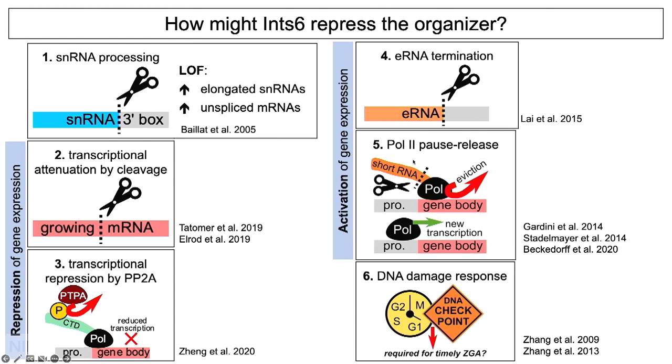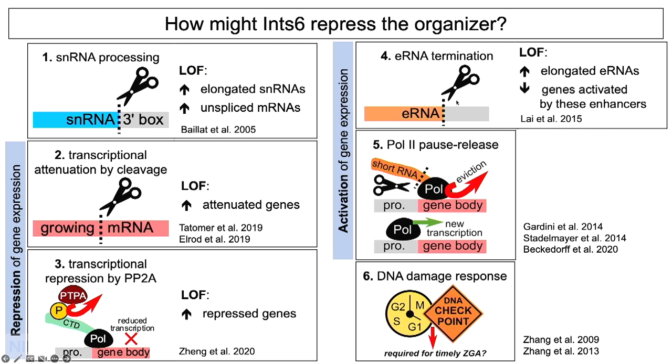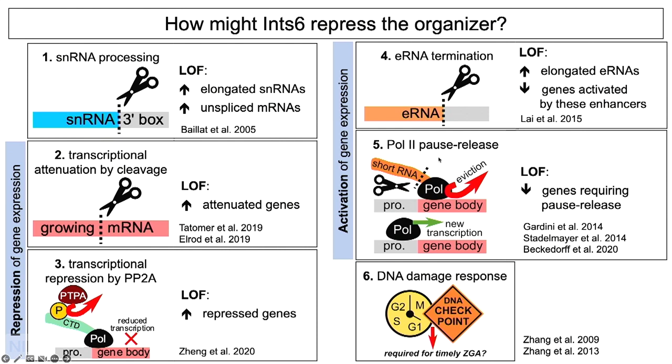So the predictions for what to expect in the INTS6 mutant: if there's an snRNA processing defect, we would expect elongated snRNAs, along with a lot of unspliced mRNAs. For this transcriptional attenuation mechanism, we would expect many genes to be increased in expression in the mutant, and the same for the transcriptional repression. Genes that would normally be repressed would be expressed. For its activity in terminating eRNAs, we would expect longer eRNAs and a reduction in genes that are activated by these enhancers. And for this Pol II pause release mechanism, we'd also see a decrease in gene expression.